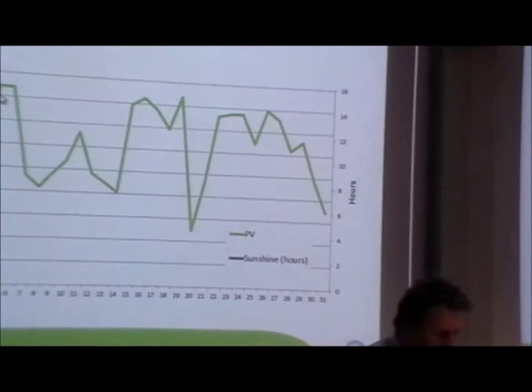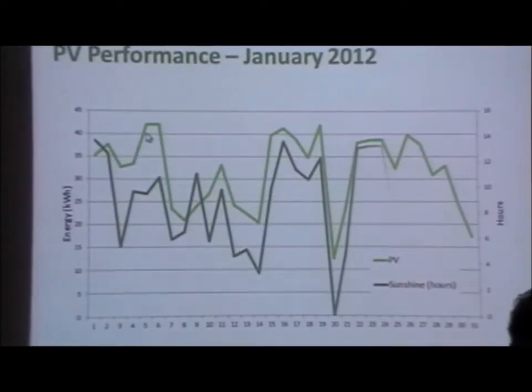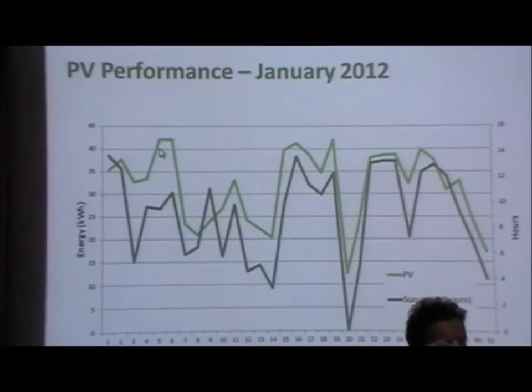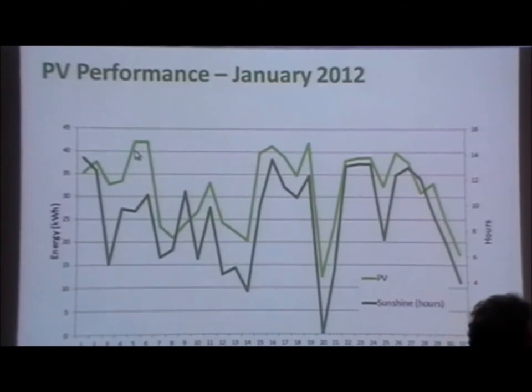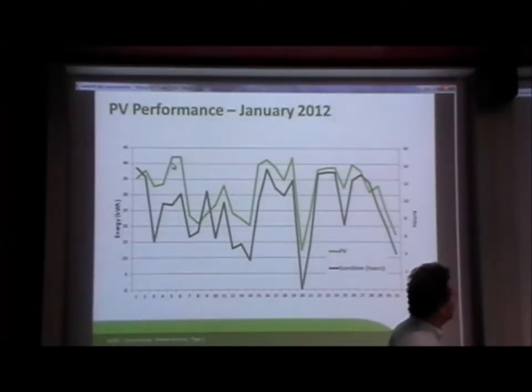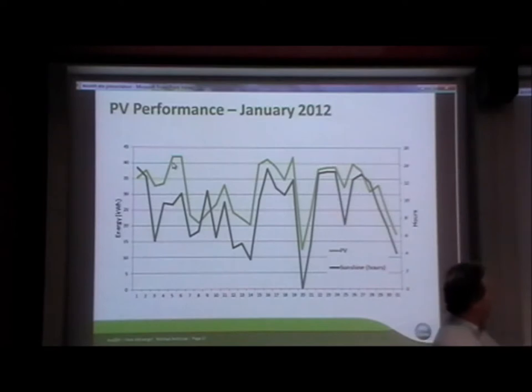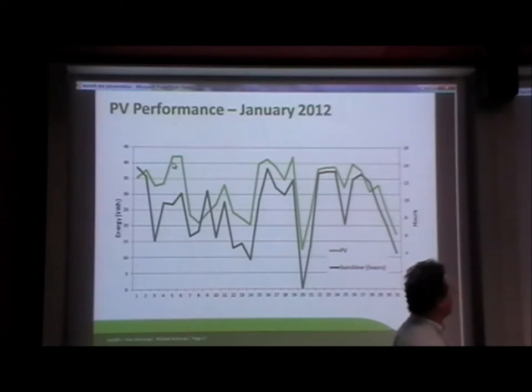Just on PV performance, I mentioned this a little bit before. We saw those graphs before, which are lovely parabolic curves. But of course, PV performance does go up and down depending on climatic conditions. So this is for January, each day, mapped against the amount of sunshine hours recorded on those days. You can see a pretty good correlation between when the sun's out, PVs are doing what they're meant to do, and when it's cloudy, they don't perform as well.